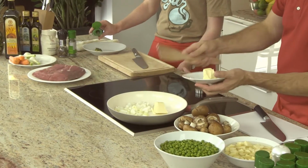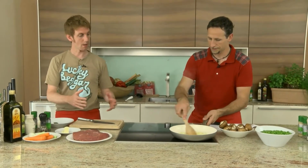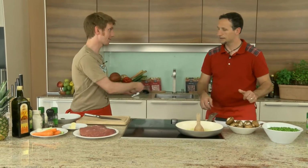So you make it in the oven. Yeah, so you make a batter like for a crepe, and then you get the pan really hot, and you pour the batter into the pan, and the heat makes it bubble, and then you put it into the oven, a hot oven, for 30 minutes or so, and then you have your Yorkshire pudding. That's it. It's really simple.